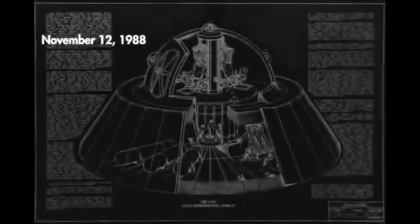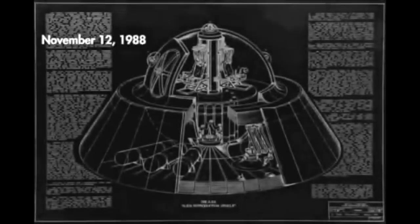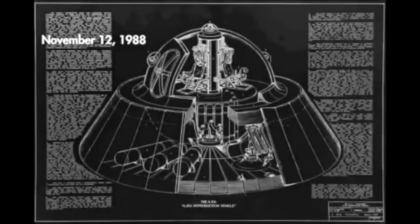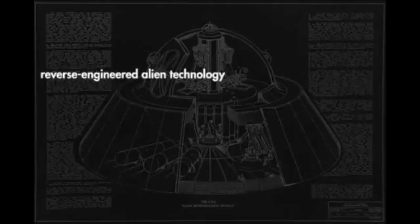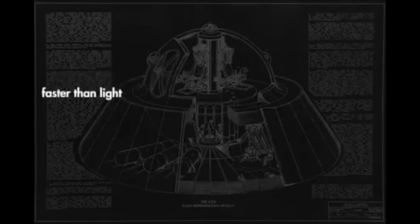On November 12, 1988, Mark's friend inadvertently gained access to a highly classified airshow where the featured hardware of the event was real flying saucers. They were really strange looking, but appeared functional and were named to suggest anti-gravity and reverse-engineered alien technology. An official present stated they could travel faster than light.